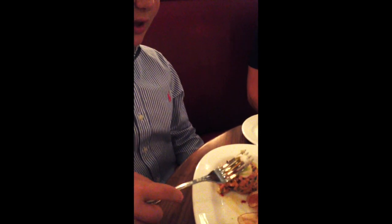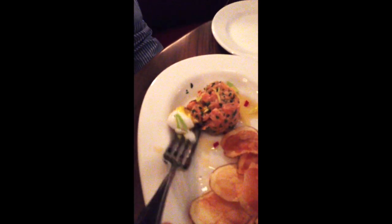the potato chips aren't that oily. They're very crisp, and they sort of cool down everything at the end. So I'm going to try a little bit of the salmon tartare with the poached quail egg. So this is a quail egg.